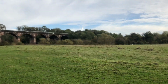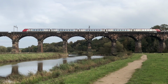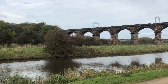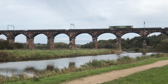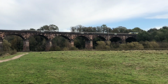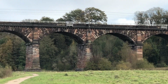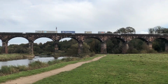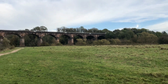Service, I think, now. It is. Oh, it's a Voyager. Diesel service. I think it's got Freightliner flats on that. It's not a light engine. Yeah, it's got some wagons behind it, flat wagons. You just can't see them. Oh, there's some wagons in the train. Ditton to Felixstowe. Right, let's head on to Acton Bridge this way.